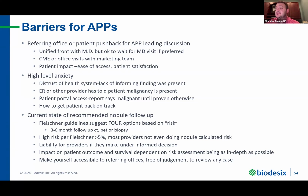Access to us is just easier. They're wanting to be proceduralists, which is what they've been trained to do. And we enjoy doing what we do. And so it's just easier.